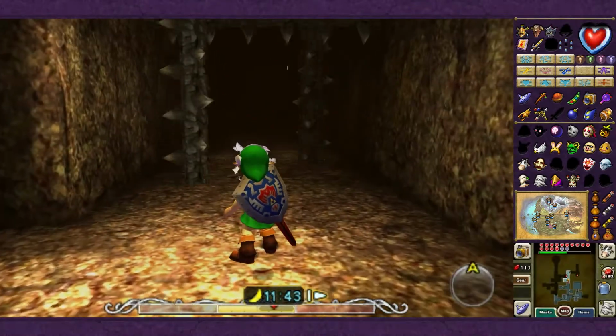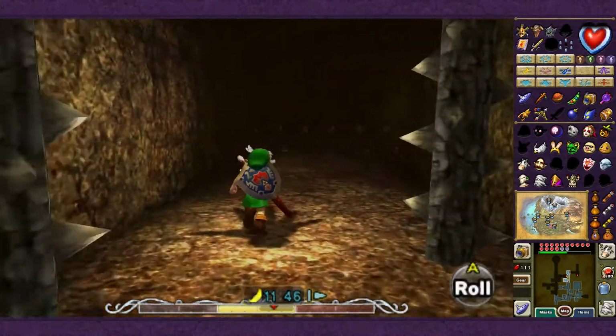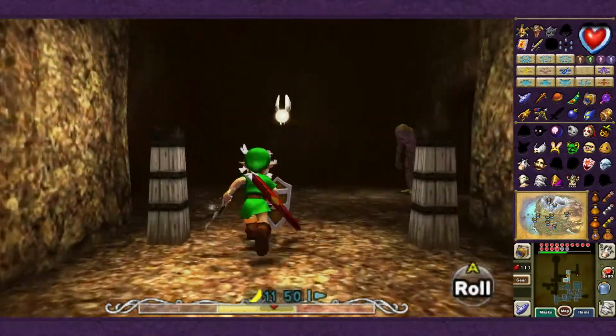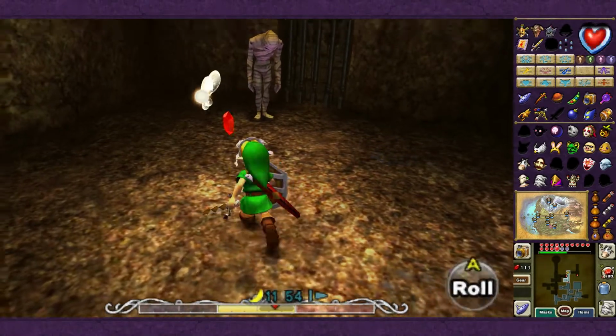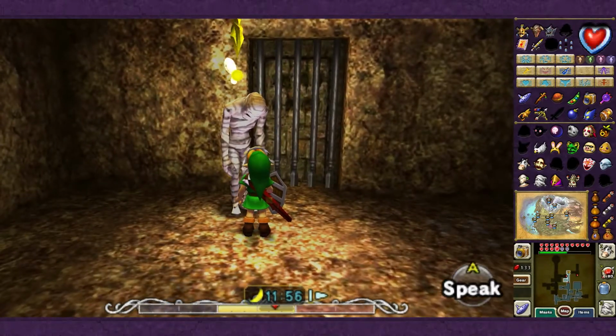We now need to get just past these spiky boys, so... Oh, there's a bloody thing falling on my head. I'm just going to completely ignore it. No, I'm not going to completely ignore it, actually. I'm going to shiv it to death. And then when this raises... Another one? Really? Ugh. Again, if they grab you, they'll just take you to the beginning of the dungeon. It's not particularly bad, it's just time-consuming and therefore irritating.